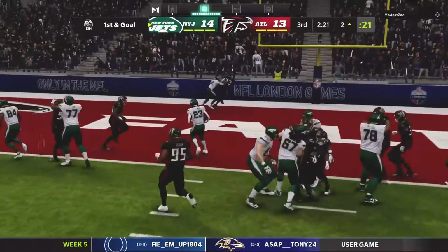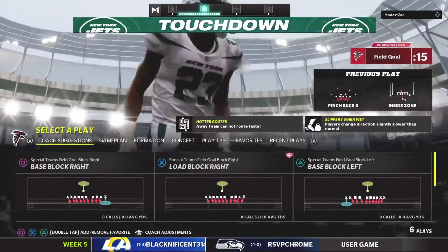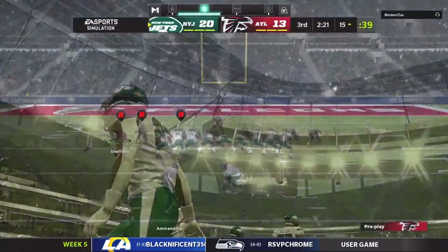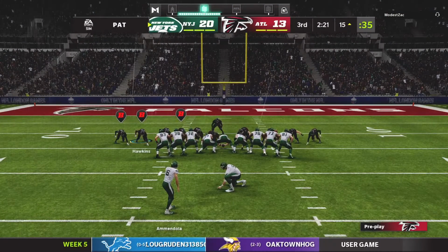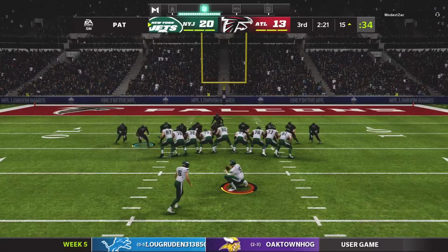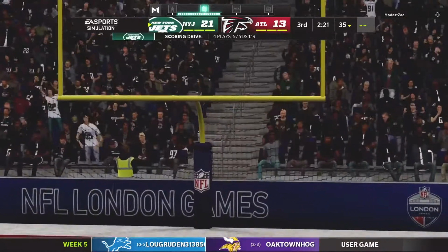Coleman. And he's going to take it in for a Jets touchdown. Tevin Coleman, his first touchdown on the year. And the Jets are going to add on to their lead. A solid blocking up front from the guys on the offensive line allowed him to get in for the touchdown.